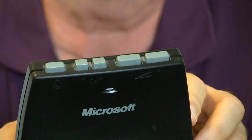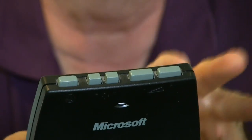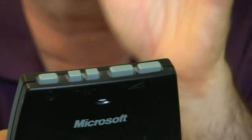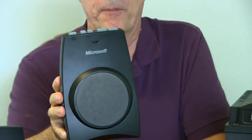Let me show you these. Okay, we've got the Microsoft name there. If only it would focus. And on top you've got buttons. Buttons for mute, buttons for left-right balance, and buttons for volume up and down. It is so nice to have a mute button on a speaker, because if somebody calls or whatever, you want to stop that sound right away, just hit the mute button, hit it again to undo it. It was so handy. My new speakers that I'm using don't have that. Have to do it in software.